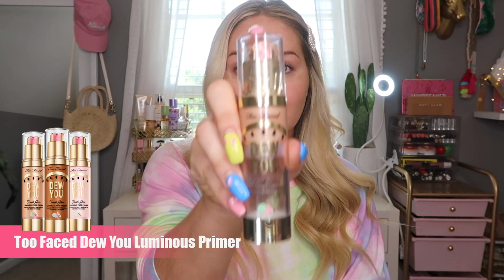All right, next up, I've already purchased a backup of this because I love it so much when Ulta was running a sale. It's Too Faced Do You Luminous Face Primer, and I'm using the shade Radiant Nude. There are 3 different shades. I will just take some of that. This has no glitter in it or anything. It's just a shimmery finish that won't make your face look oily. It just goes so nicely under foundation.